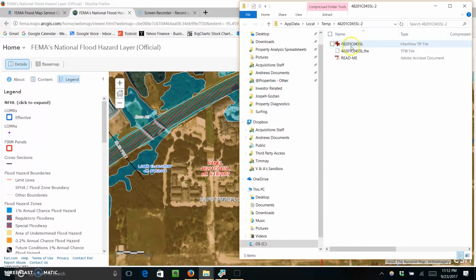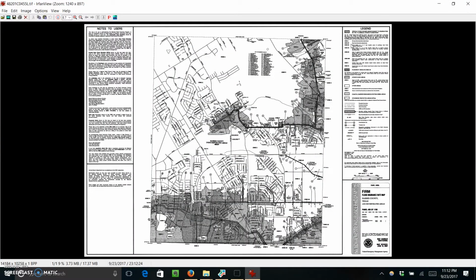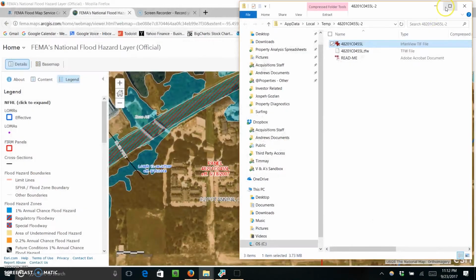And so here's the map that we just downloaded. So we'll open that. I can show you what it means. So this one, as you can tell, is a little bit harder to read. It's black and white, not particularly labeled really well. And if you look right down here, this is where our property is. This is our property that we were looking at in the orange. So again, this is a good way to download the map, but it's a little bit harder to read.